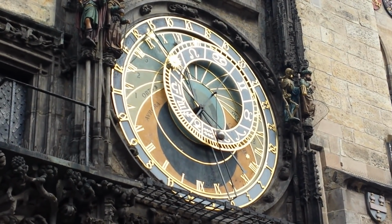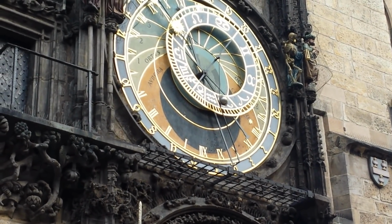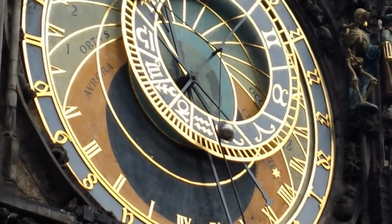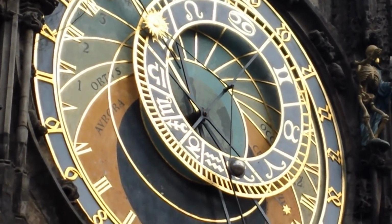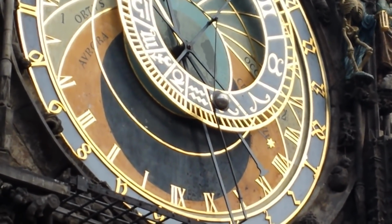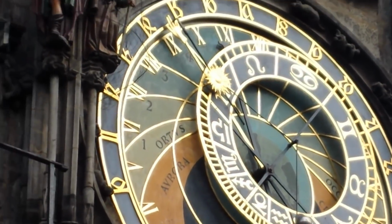We also have, down at the bottom of that circle, a nearly completely silver orb, and that represents the moon. And if you go out and look at the sky tonight, that is the phase of the moon in the sky. Every single day, the black covering over that silver orb moves just a little bit, showing the phase of the moon.